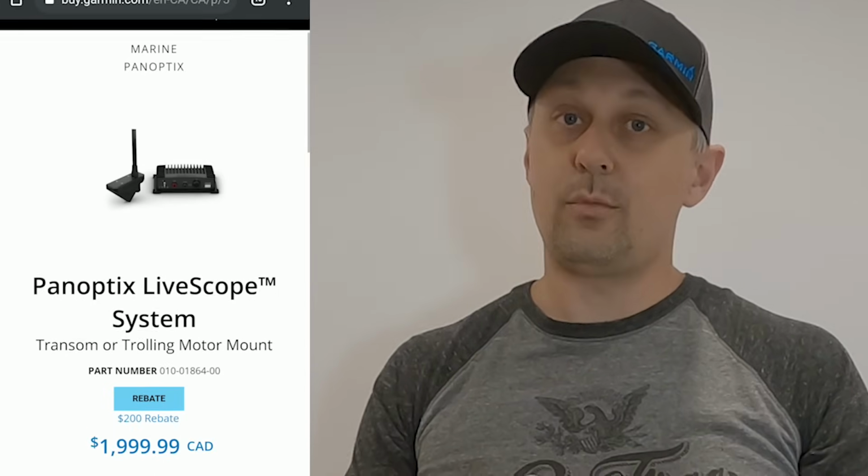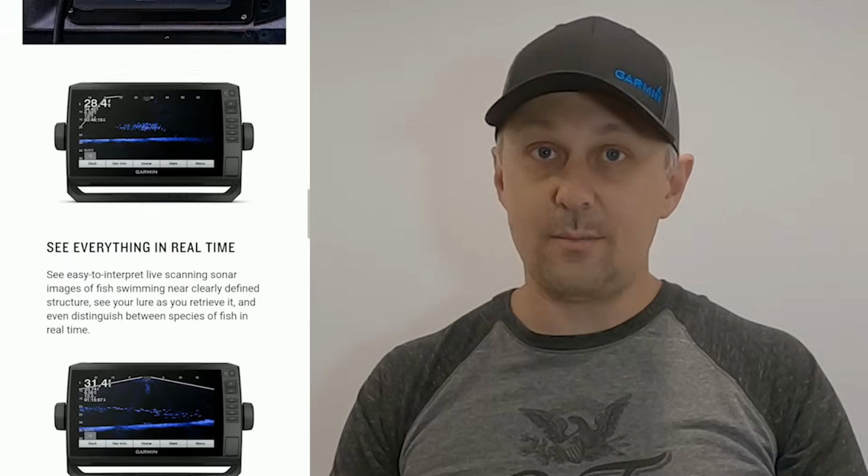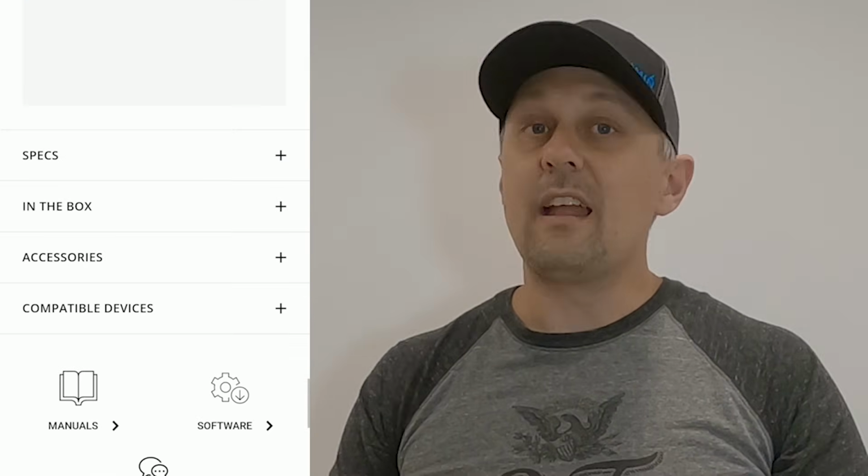Lowrance ActiveTarget will work with HDS Live, HDS Carbon, and the new Elite FS units. Garmin has the most compatible units with their LiveScope, and I'm not going to mention them all, but if you want to see if yours is compatible, go to Garmin's website, find the LiveScope system, then click on Compatible Devices and start scrolling to find your model. And it's still going.